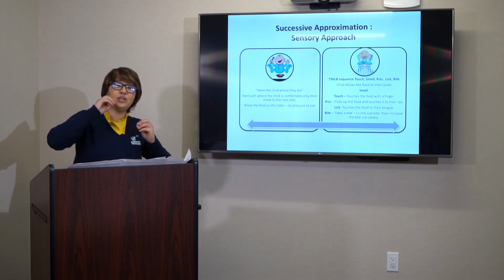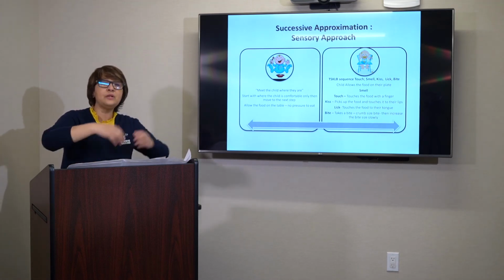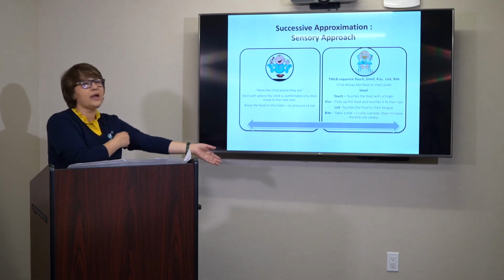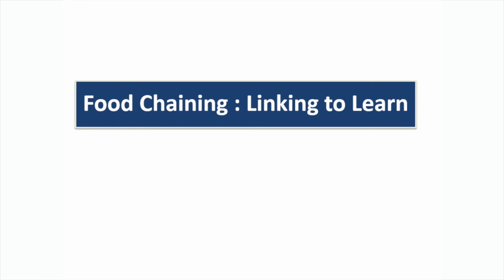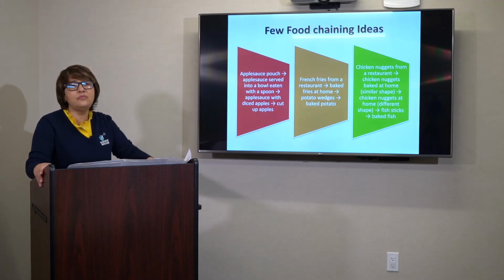So the focus is shifted off, okay, this is the food you want to try, and you want them to take a bite right away. It may not happen. Start with that touching, smelling, licking, and then going to take a bite, and reinforce each of that sequence. It really works very well. This is another thing I wanted to talk to you about, the food chaining and linking to learn. So let's take a look at this example, right? There might be a kid, or one of my cousin's friend's son, who only takes applesauce from a pouch. So they were struggling to give him anything else. So I said, okay, how about we chain it?